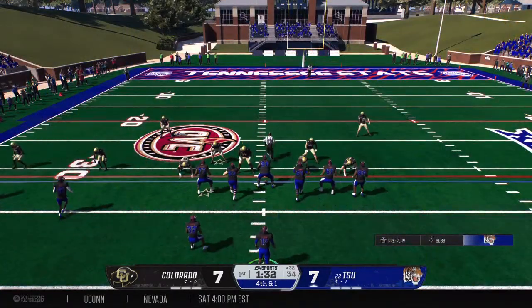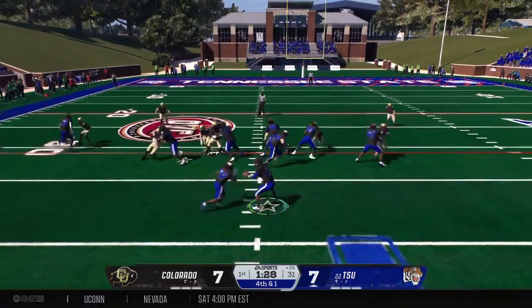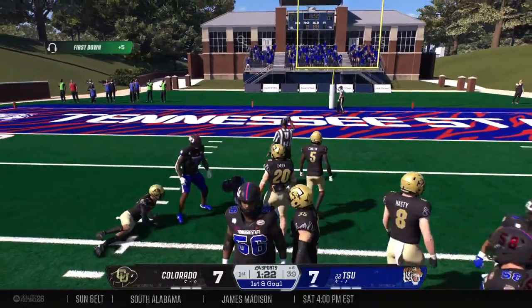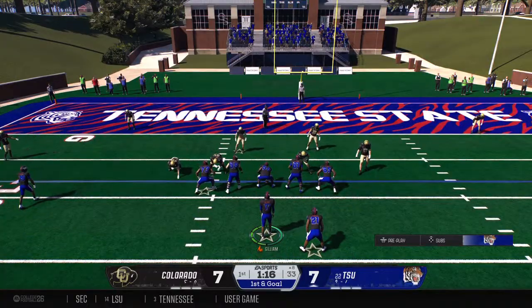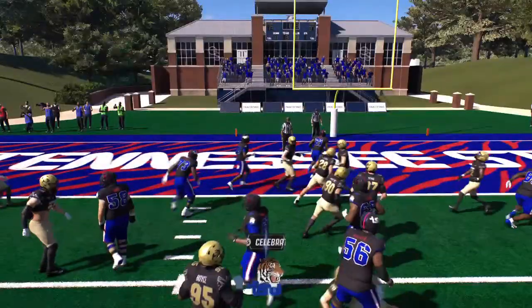Boy, if they don't convert this fourth down, there will be questions to be answered. Trying to do it on the ground. Oh, he's got some space. Defense makes a stop, but the chains move, and it's first and goal from the 8. The offense threatening. Close to the end zone now with a new set of downs. He's going for the goal line.